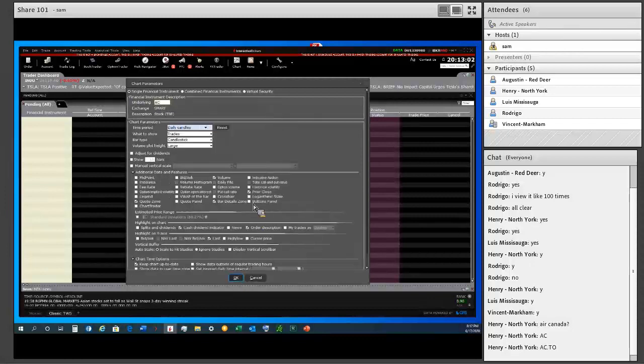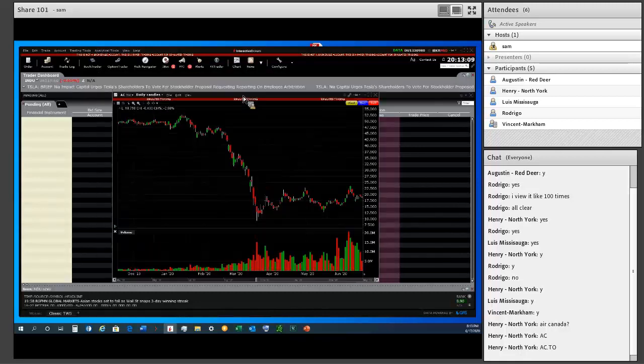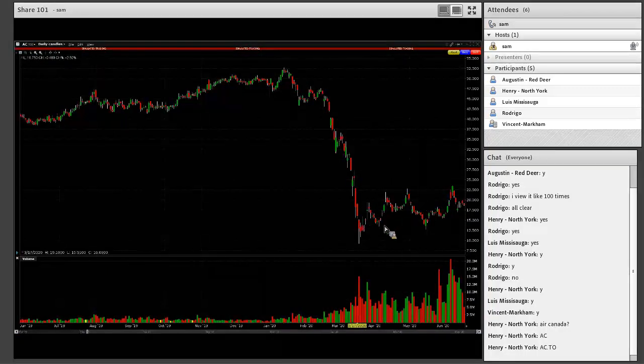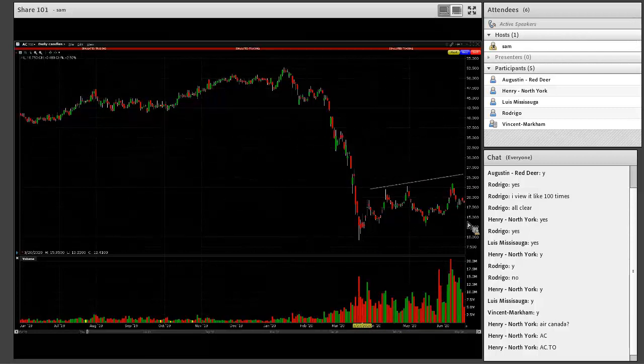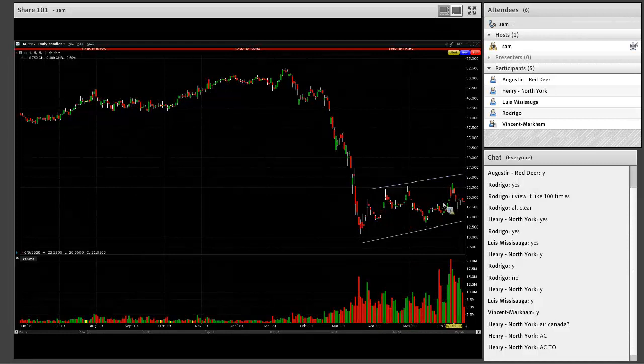Remember, we're looking for a stock that's up to sideways. Sideways to up actually is better. So this actually is a nice sideways to up. If we wanted to look at the range, it's kind of in this range. So this is a pretty good setup for a covered call. So we look at it and we say, okay, is this sideways up? Yep, it looks like it's in a sideways range.